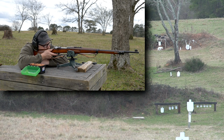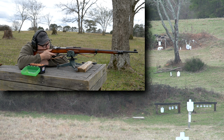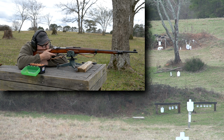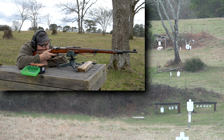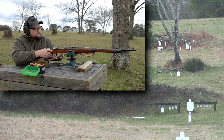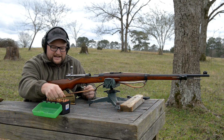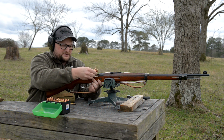All right, take a few more shots here. All right, couple more rounds. I don't have a ton of ammo, and I also don't have a lot of time to do a full battery of testing in terms of grouping with this particular rifle.